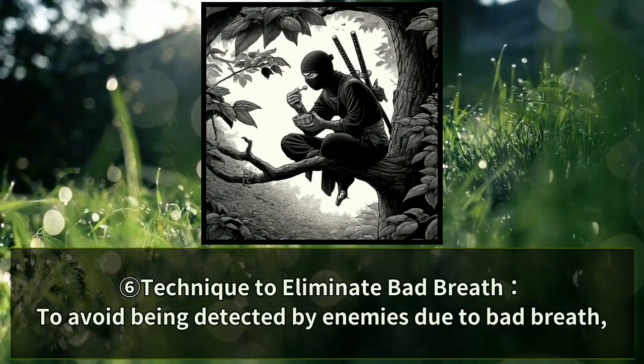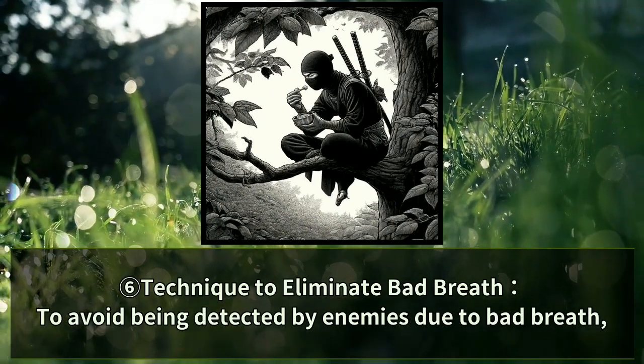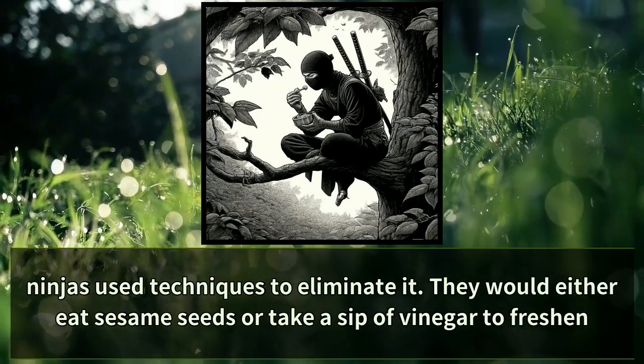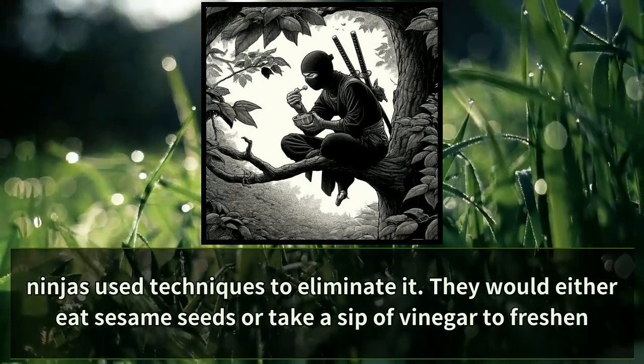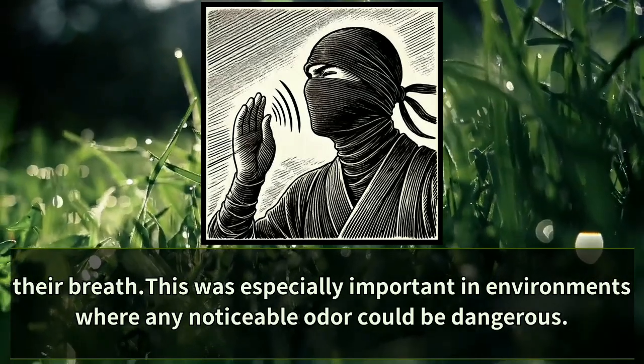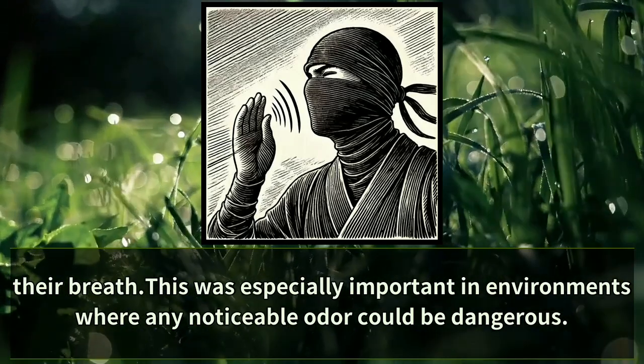Technique to eliminate bad breath. To avoid being detected by enemies due to bad breath, ninjas used techniques to eliminate it. They would either eat sesame seeds or take a sip of vinegar to freshen their breath. This was especially important in environments where any noticeable odor could be dangerous.